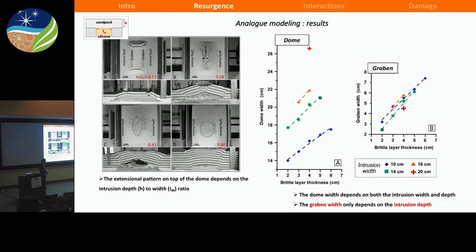And so for very low ratios, which means very shallow sources, we tend to observe several grabens, so two lateral grabens. Then when you have a thicker sand pack, you get just one graben. And when you thicken your sand pack again, you lose the clear structure at the surface. So what we can say is that when we observe a graben, it means we have a pretty shallow source, but now can we quantify it?